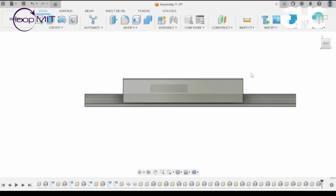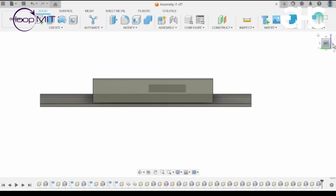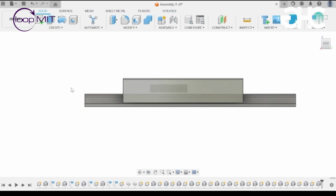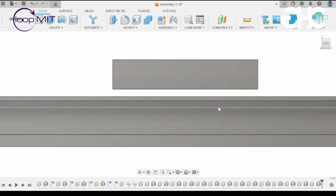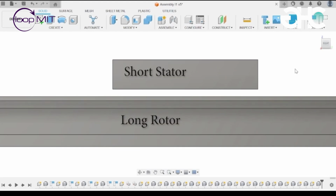Let's meet the key players: the short stator snugly placed on the pod and its counterpart, the long rotor, gracefully lining the track. Together, they perform a magnetic ballet that propels the Hyperloop into motion. The short stator, embedded on the pod, provides compact power, while the long rotor along the track ensures a continuous, dynamic magnetic field. A duet of engineering marvels. The beauty lies in simplicity.